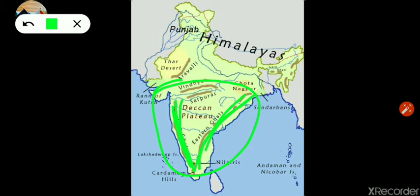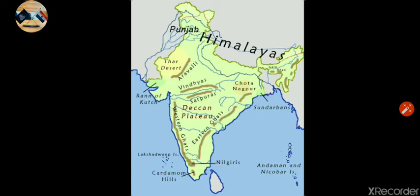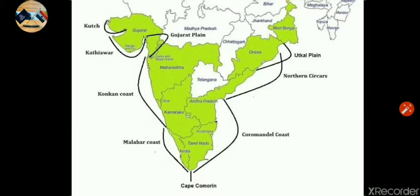Of course, we will discuss that. And one more thing I am going to tell you here: the Western Ghats are called by different names. In Maharashtra, the Western Ghats are called Sahyadri, and in Karnataka and Tamil Nadu they call them Nilgiri, and in Kerala they call them Anamudi and Cardamom Hills. We also have different names for the coastal lines, which I will also discuss. See here, we can clearly see the coastlines as I discussed.